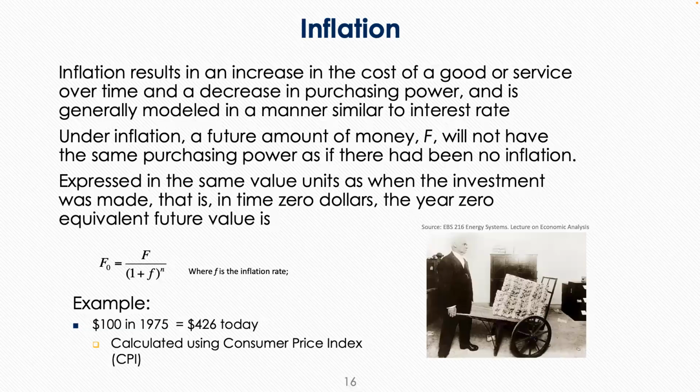So let's go through these one at a time. So inflation. This is related to the increase in the cost of a good or service over time and a decrease in purchasing power. When we model it, it's modeled in a very similar way to interest rate. So under inflation, a future amount of money doesn't have the same purchasing power as if there hadn't been any inflation. So any examples of this that you can think of, goods or services that have been experiencing inflation?